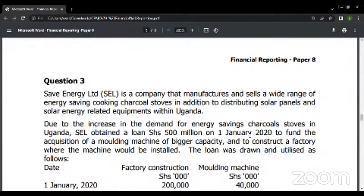They are telling you that Save Energy Limited is a company that manufactures and sells a wide range of energy-saving cooking charcoal stoves, in addition to distributing solar panels and solar energy-related equipment within Uganda. Due to the increase in demand for energy-saving charcoal stoves in Uganda, SEL obtained a loan of shillings 500 million on 1st January 2020 to fund the acquisition of a molding machine of bigger capacity and to construct a factory where the machine would be installed. So we see the company is obtaining a loan of shillings 500 million. The loan was drawn and utilized as follows.